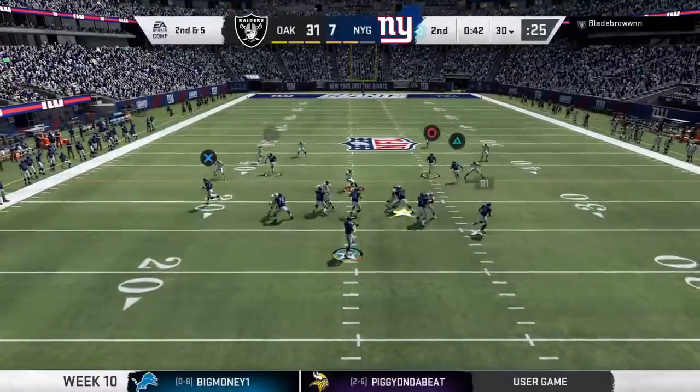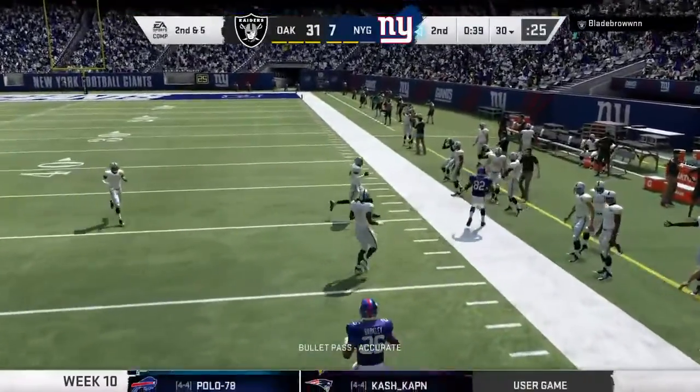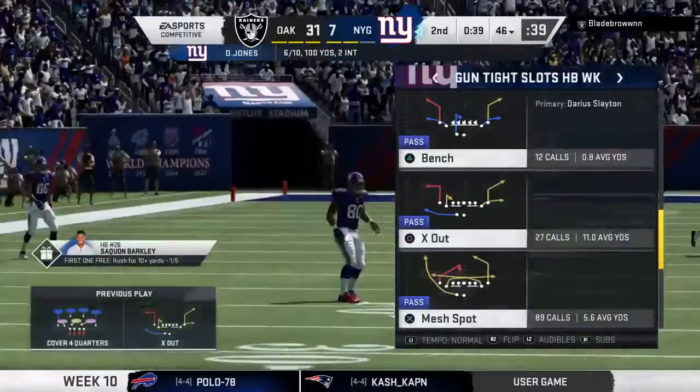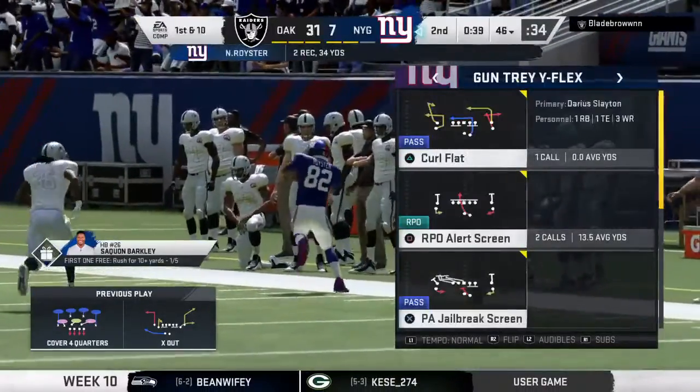Throwing again on 2nd down. Jones, looking downfield, and that's caught right side. He's got his man. It's a Giant first down on a gain of 16.